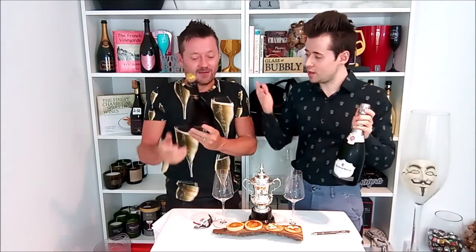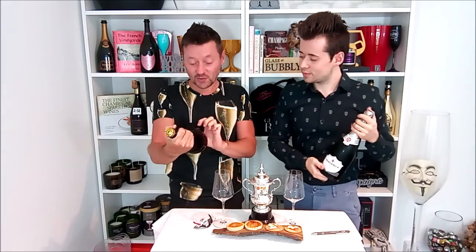The shape of the bottle. I do like the shield effect on the red. Definitely, the shield effect does stand out and bring my eye to this bottle. But the embossed bird, I'm not sure what it is. It looks like a stork to me, but I don't want to offend anybody. I'd say it looks like a stork.